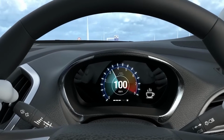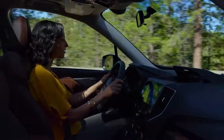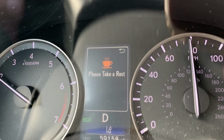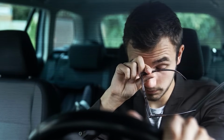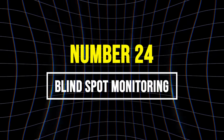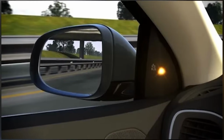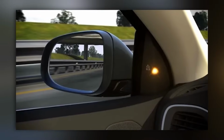Then boom, your dashboard flashes a warning. Some cars beep, others show an icon like a cup of coffee, suggesting you pull over before you pass out behind the wheel. Number 24, blind spot monitoring. This clever system uses radar or sensors to watch your blind zones.